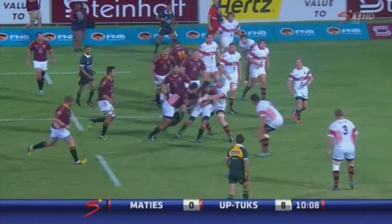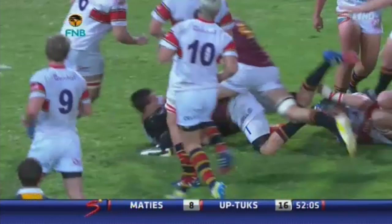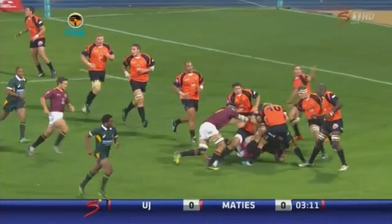Just helps to keep continuity going. This is better running off the ball. Great running from Wilhelm van der Sluys. Through Salmon. Van der Sluys wearing the pink shorts for man of the match for De Villiers. Now, van der Sluys. See number 10 and number 12 having a little trouble holding up the big lock.